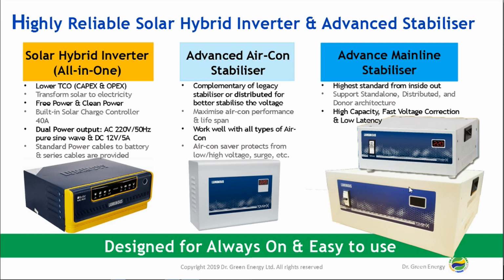So for these two, you can choose the capacity. The top one is a 5 kVA, and the one down here is a 10 kVA. So you can connect many appliances, which you might already know from the previous video.